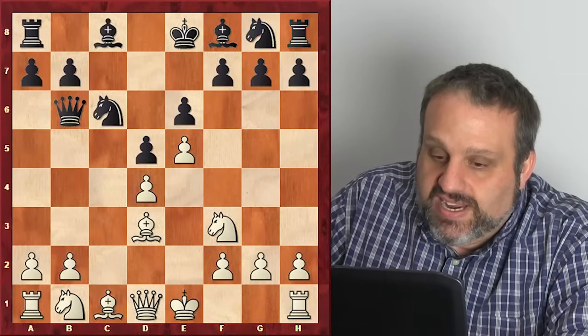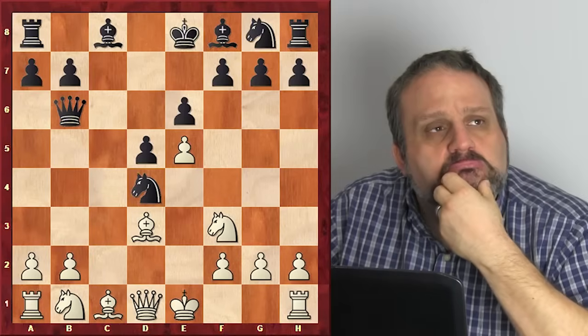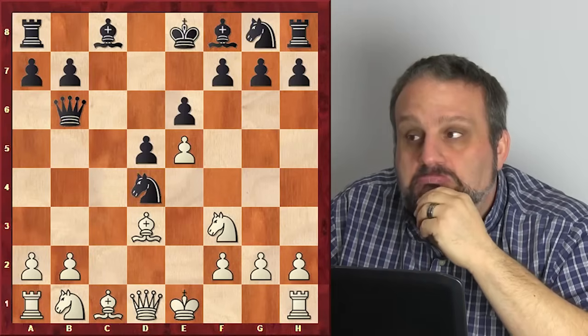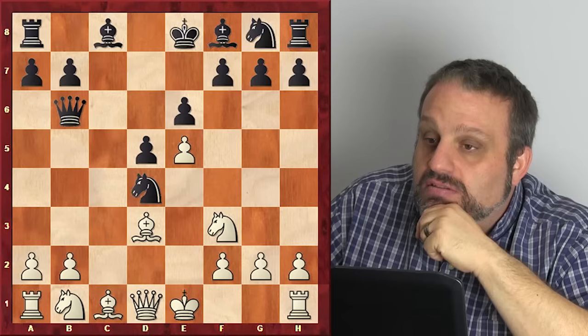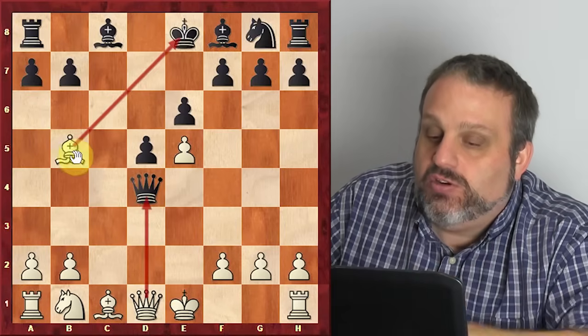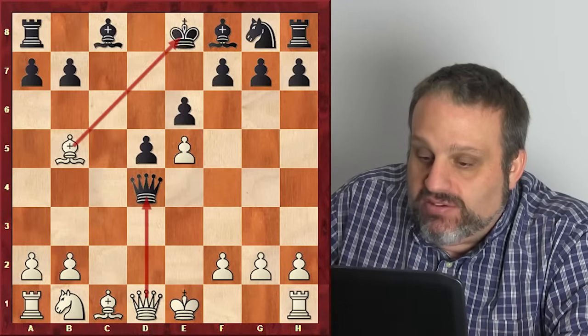Okay, so was knight takes pawn good for white or good for black? Black. Close. I'll give you one more guess. White. Yeah, because if you take the knight, you lose your queen. Losing your queen is bad. I'll let you take notes. Okay, so that was an opening trap.